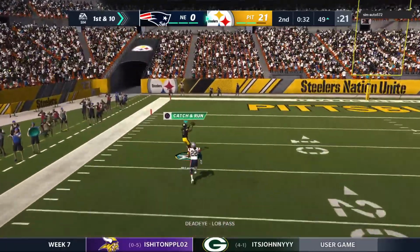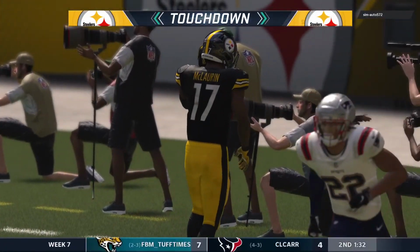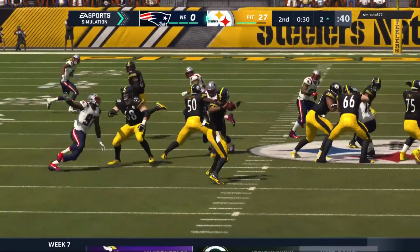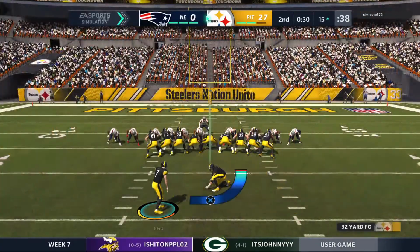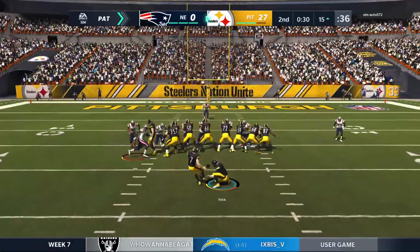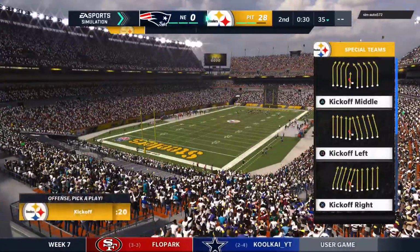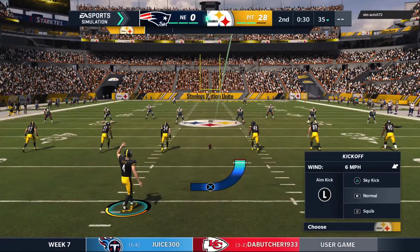Slings this deep from McLaurin. Got a man, it's caught inside the 10. And into the end zone. Touchdown, Pittsburgh. Terry McLaurin with his 2nd touchdown of the game, number 7 on the year. And the Steelers, they broaden their lead. It's good, and they stretch their lead to 28-0 now. Next to score, Steelers 28, Patriots nothing.